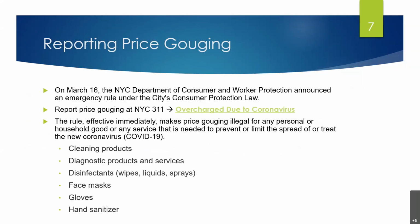The other piece of information I wanted to provide at the beginning, and this is a little bit out of order, but it just fit here, was information on reporting price gouging. In early March, the New York City Department of Consumer and Worker Protection announced an emergency rule that price gouging is illegal for any personal or household good that's needed to prevent or limit the spread of coronavirus. This includes things like cleaning products, disinfectants, face masks, gloves, hand sanitizer. It also includes tissues, paper towels. There's actually a special section for toilet paper, which I learned today.